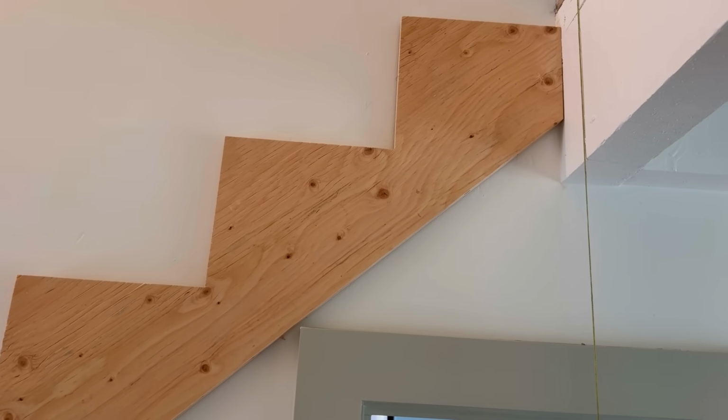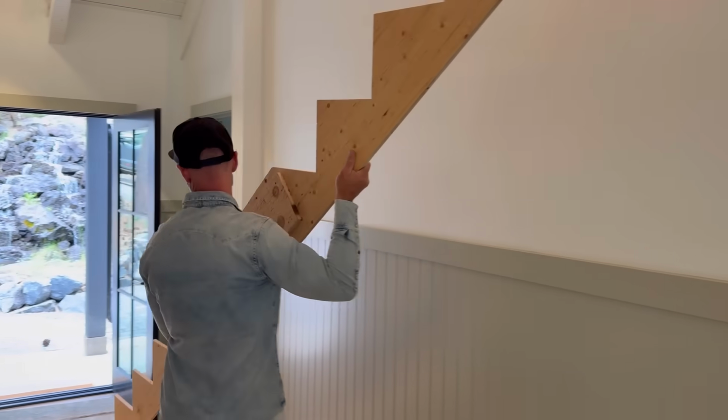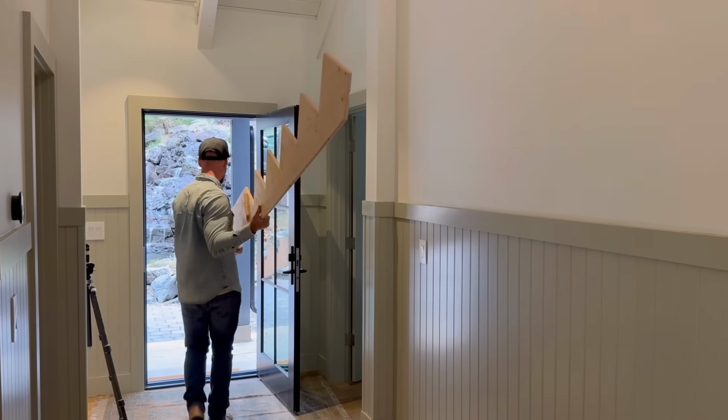And just like that, I had my stringer template made and I was ready to start building the official sets of stairs. So with my stringer template made, I knew the size of the staircase that I wanted. Rise, run, I knew where I wanted it to land on the landing, I knew where I wanted it to land on the floor. The only thing I didn't know is exactly what I wanted the stairs to look like. That part still baffled me.